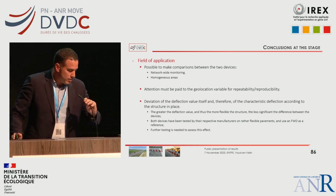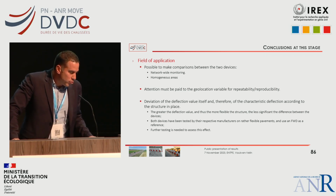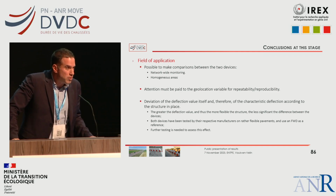Thank you very much, Alain. So just to conclude to a certain extent on these types of equipment, let me stress that this type of equipment can be used and the data can be used for monitoring the network. Of course, it all depends on how the values evolve, for characterizing homogeneous zones and also for working out where work needs to be done.